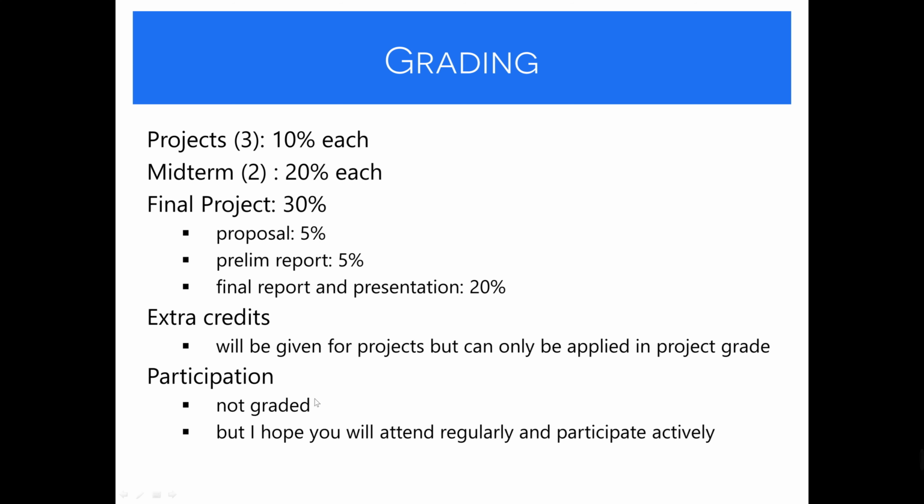And participation is not graded, but I hope you will attend regularly and participate actively, right? Ask questions. I know 7 o'clock is a little bit late in the day. In winter it's sometimes hard to get to the class. But I hope you will come. Because oftentimes I say things that may not appear in the slides directly. The slide is usually only a little bit of a guide to what I will say, but I may say things to explain it better. You can also ask questions if you have any. I may say something about the projects.